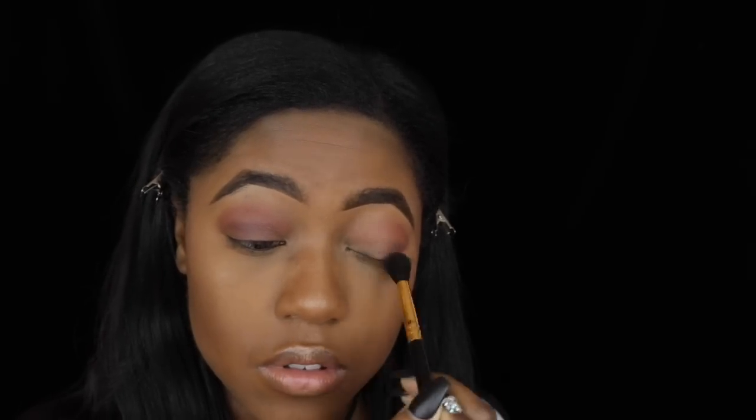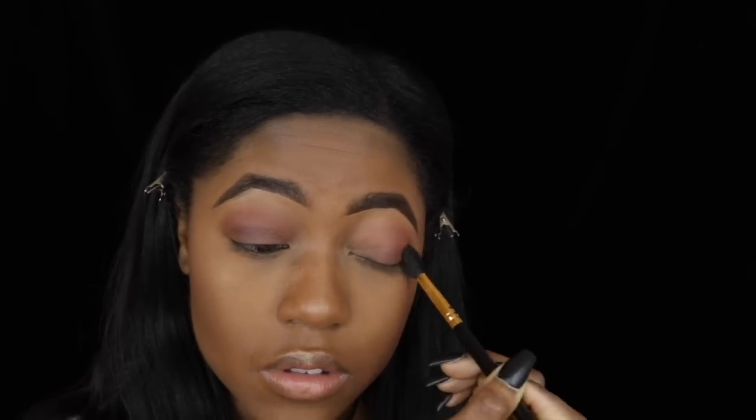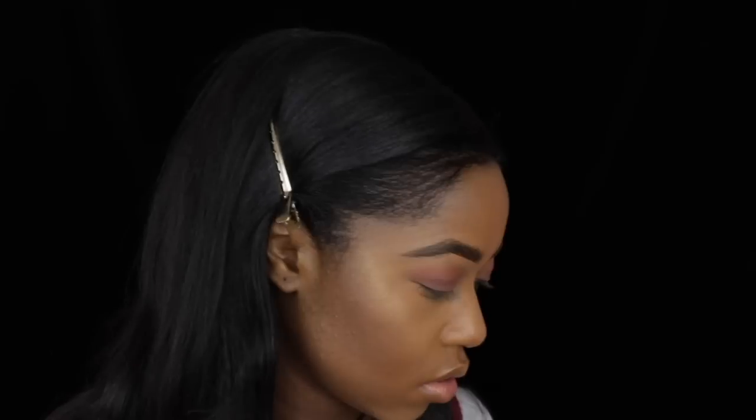That was the look I was going for, to really highlight the fact that it is a burgundy palette. So I was going for a burgundy kind of red look. So I'm just taking those two colors and really just blending those together on my eyelid. And here I lost a brush. I'm gonna have to go get it. I'll be back. So I'm back.